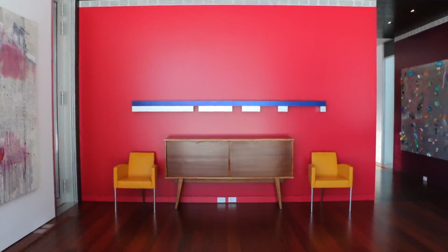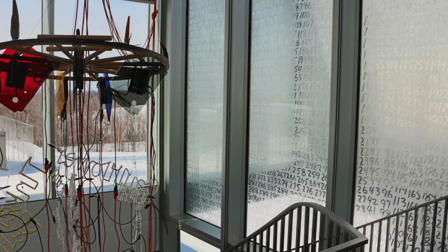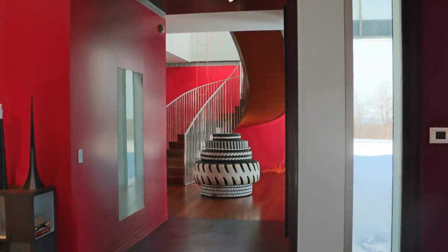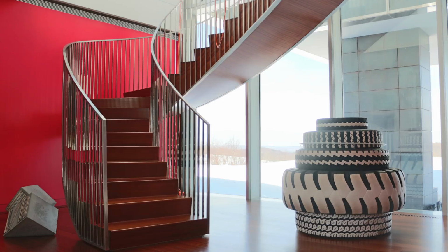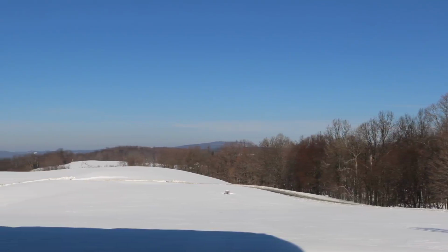Over the course of the project, the owners, very active collectors, were reaching out to artists, asking them to do a piece. They would come and walk the site and choose a site. Again, in the 400 acres of land up there, really beautiful land. They reached out to Doug Aiken.